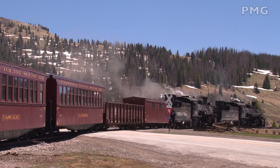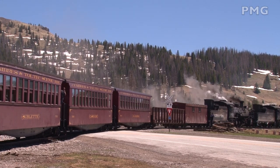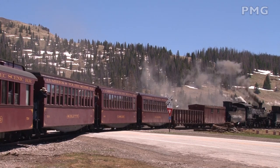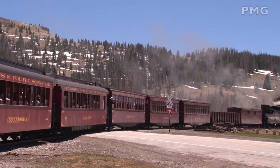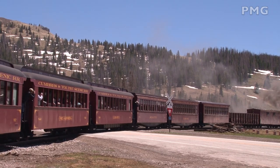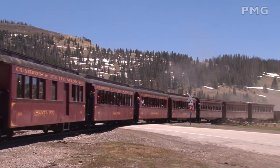The Cumbres and Toltec Scenic Railroad is a top-notch tourist line running between Chama, New Mexico and Antonito, Colorado. It's May 27, 2017, and the first eastbound train of the tourist season has just arrived at the 10,000-foot Cumbres summit.